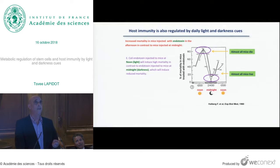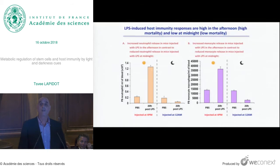Here is again another old publication from the previous millennium, from 1960. They gave mice E. coli endotoxin to mimic gram-negative bacterial infection. When they gave the mice this challenge in the afternoon, at 4 o'clock, when there are peak levels of steroids, corticosterone in mice and cortisol in humans, almost all the mice died. When they gave the same treatment at midnight, almost all the mice lived, the same exact treatment.